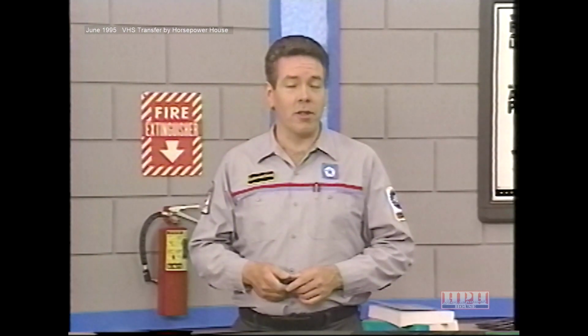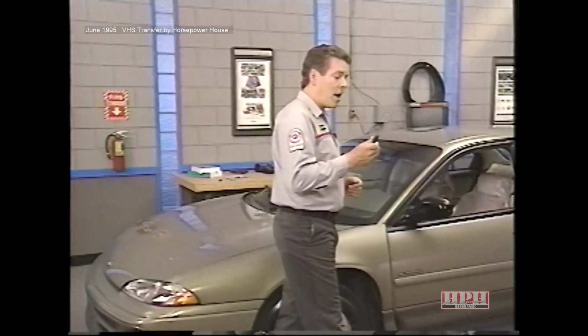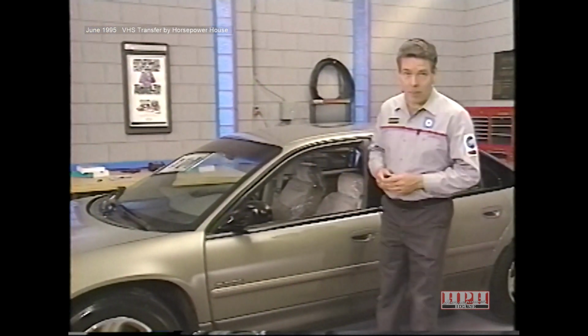In this segment, we'll take a look at the programming and operation of different Chrysler RKE systems, with the exception of Ram Van, Wagon, and Jeep. As mentioned earlier, LH vehicles use a radio frequency transmitter that communicates with the RKE receiver module. However, before the transmitter can operate, it must be programmed into the receiver module memory. Let's look at the procedure on a Dodge Intrepid.